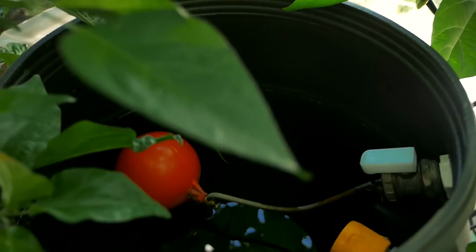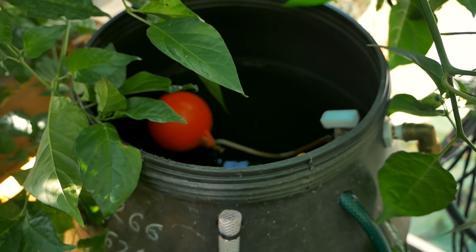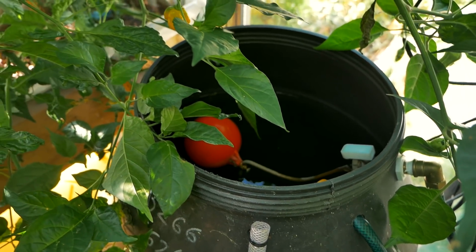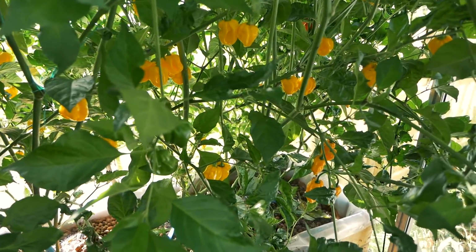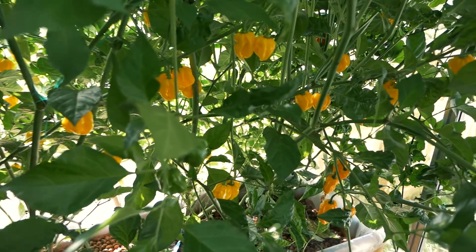My reservoir here, I've been keeping this topped up. I've just been using water, so no nutrients at the moment. I don't really need to at this time of year with them all ripening like this. You can if you want, but it's really not going to make a hell of a difference.